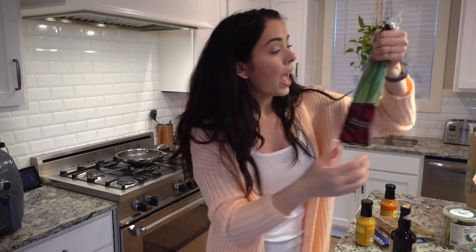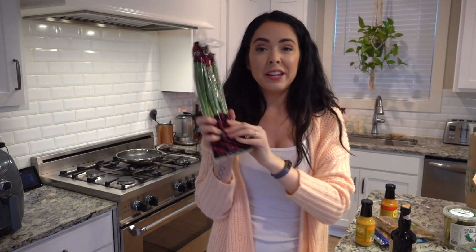So I also picked up some green onions, and I'm super excited about these because I love green onions. I've told you guys I like using them sometimes in guacamole, salsas, on my sandwiches, stir fries, soups, chilies, all kinds of things.